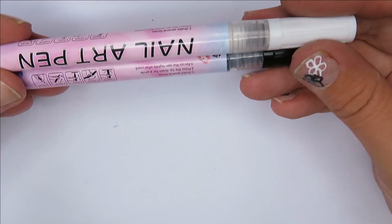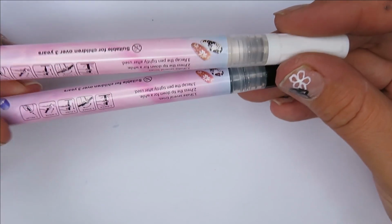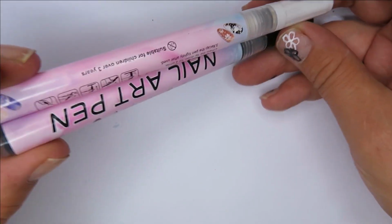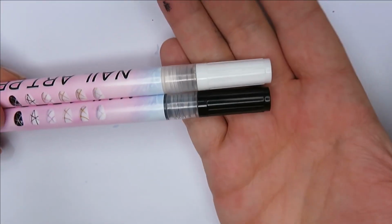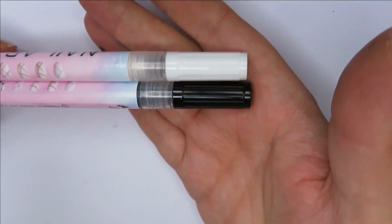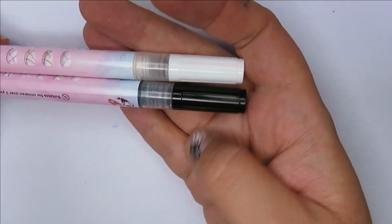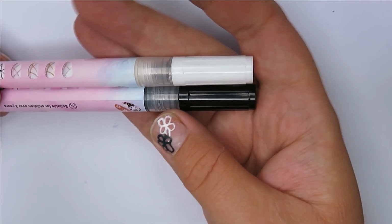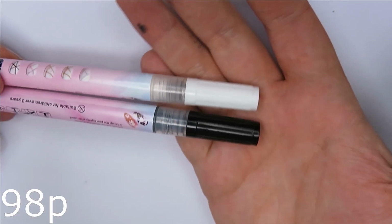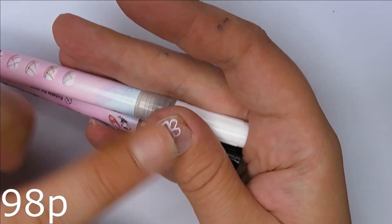I don't know how much ink you get inside of them. It has all the instructions on the back there, so you can figure out how to use them. They did do a variation of colours. I just got black and white, so ones I might use. I'm going to try them out a bit more in the future, see how I get on. But I just thought, you know, it's a quick and easy way of just outlining when you're painting characters and stuff, which I thought would be really cool. These were 98p each, and yeah, they seem alright.